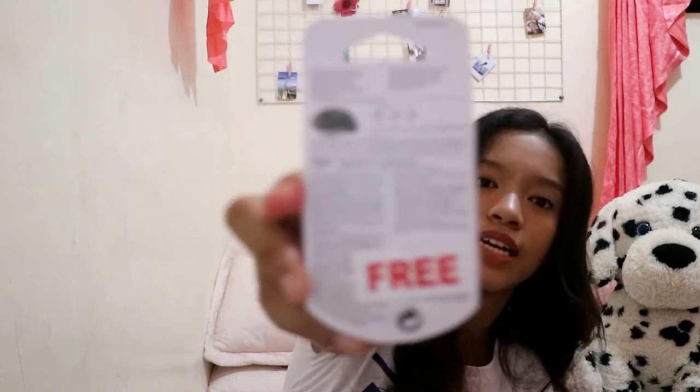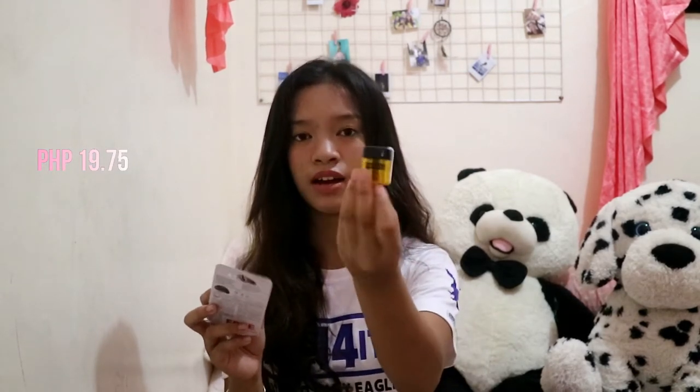Then, next is sharpeners. Actually, I got two. This one is for free. This one is from Mongol, 19.75. Maliit lang siya para handy at nadadala. This one, hindi ko alam kung magkano kasi nga free lang siya.